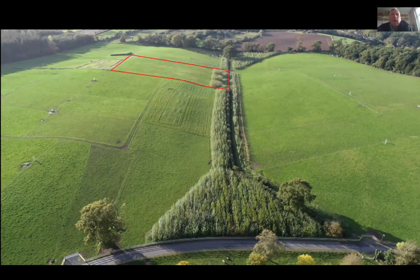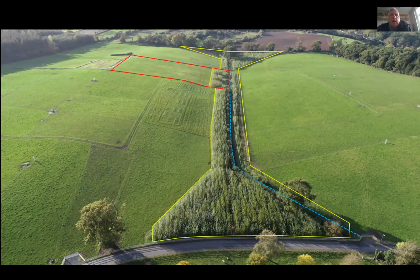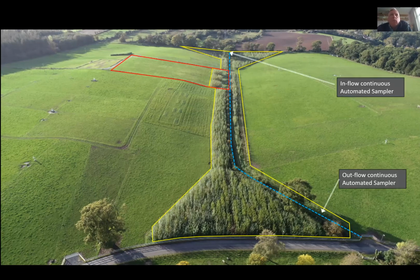There, just for a matter of reference, that was the replicated site, which I think lends very much integrity to the work that we're doing on this site. But there's the stream running down the catchment. There's the willow that we planted. We've got a continuous analyzer upstream and downstream.